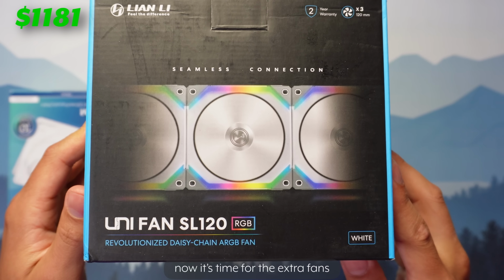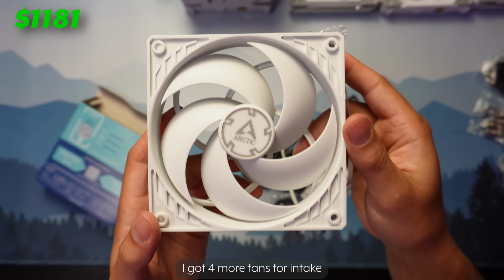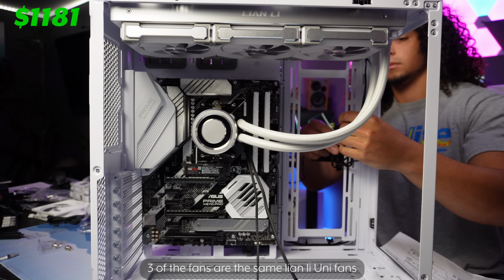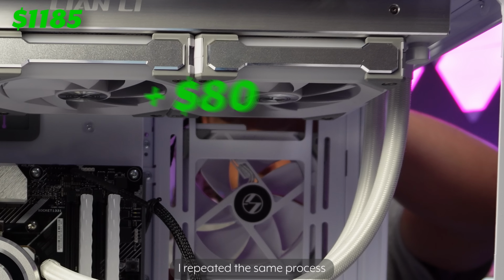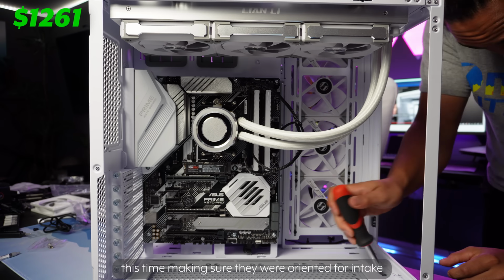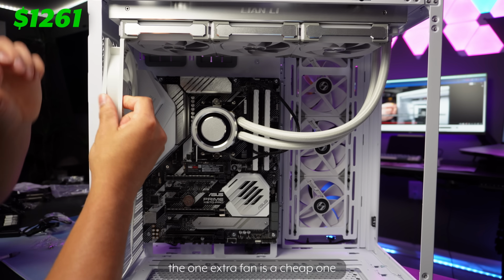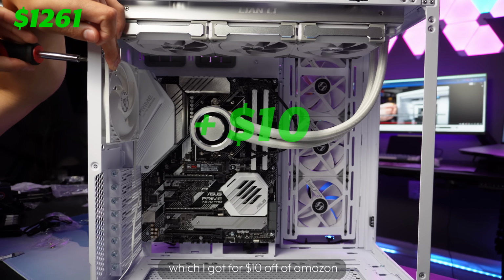Now it's time for the extra fans. Since the top 3 fans for the CPU cooler are exhaust, I got 4 more fans for intake. 3 of the fans are the same Lian Li fans that come with the Galahad AIO. I got them off of Amazon for $80. I repeated the same process connecting them together, this time making sure that they were oriented for intake, and secured them to the back panel of the case. The one extra fan I got is a cheap one. It's the Arctic P12 PWM, which I got for $10 off of Amazon.